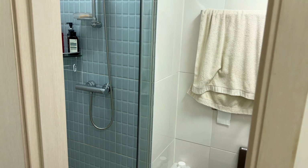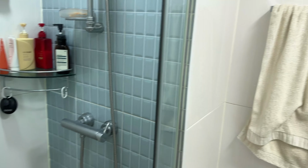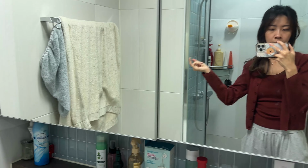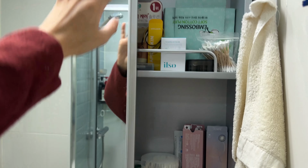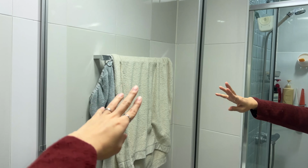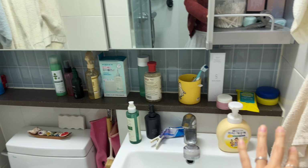And what I like, of course, is that there's a shower booth, so it doesn't get the whole entire bathroom wet, which I do not like. I know that's the Korean norm. And yeah, we do have a lot of storage up here. So just girl stuff, you know? And I have my hair stuff there in that part. And there's some space here as well that I can just put on top.